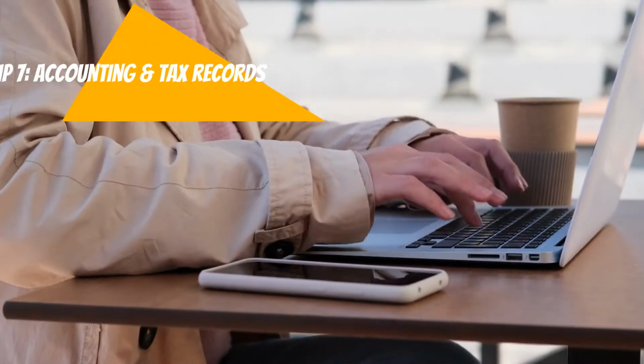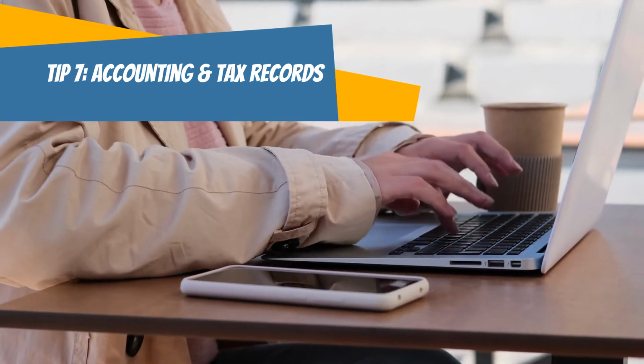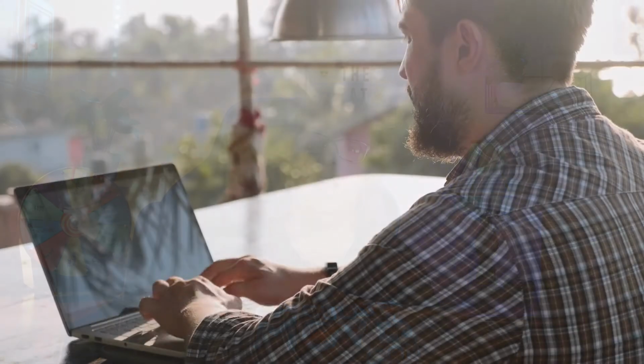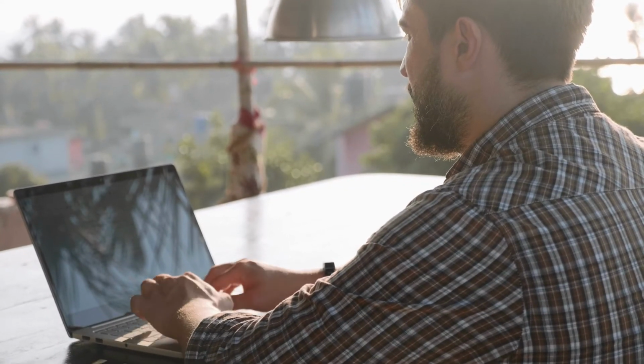Tip 7, make sure your accounting records and tax records are ready to show. You'll need to have 3 years of financial statements, tax returns, and a year-to-date financial statement. Financial statements include a balance sheet and an income statement, sometimes called a profit and loss statement. Make sure your financial statements are prepared by an accountant or CPA so that they're accurate and the buyer knows that they can depend on the information to make their decision to buy. This will give potential buyers a clear idea of the financial health of your business.